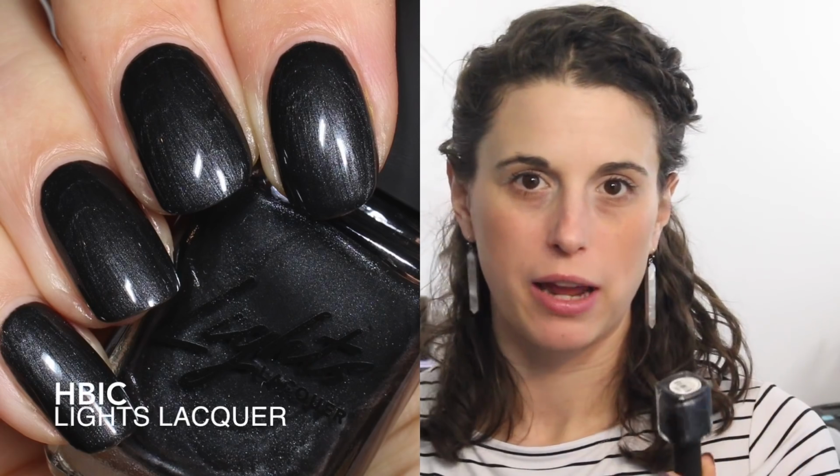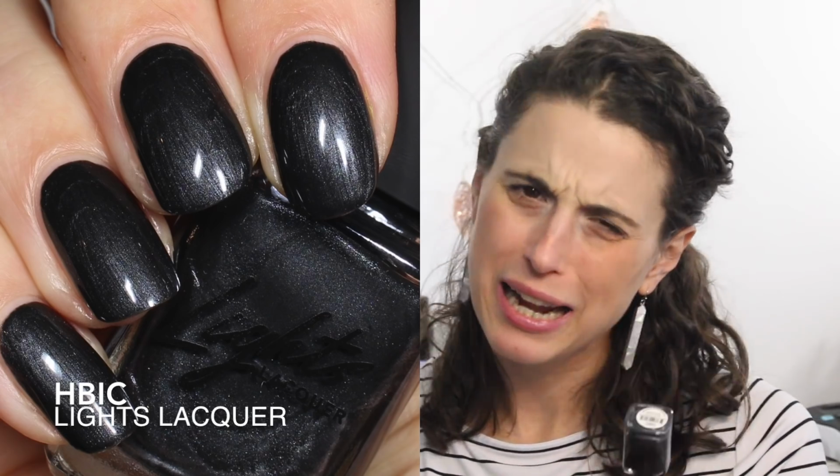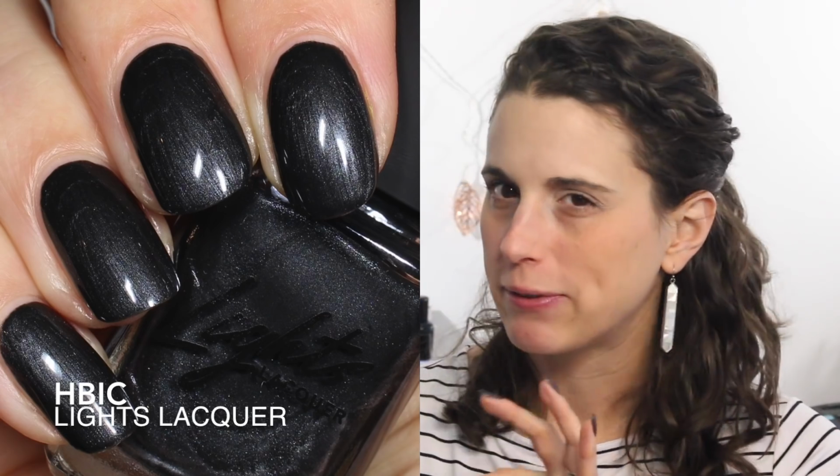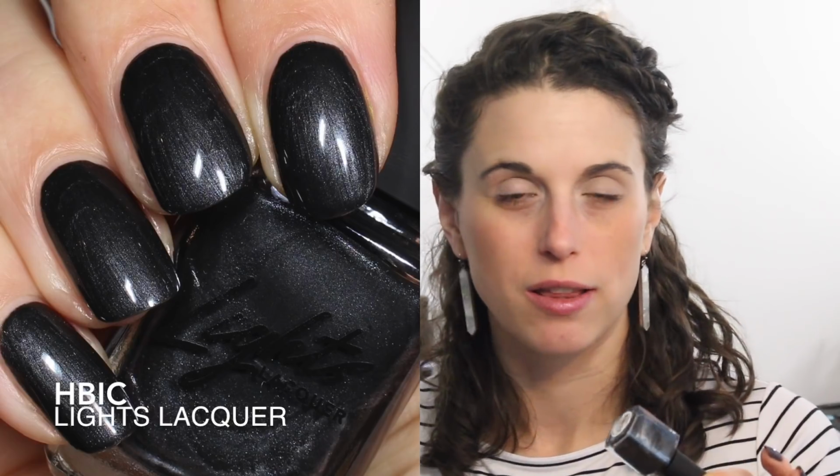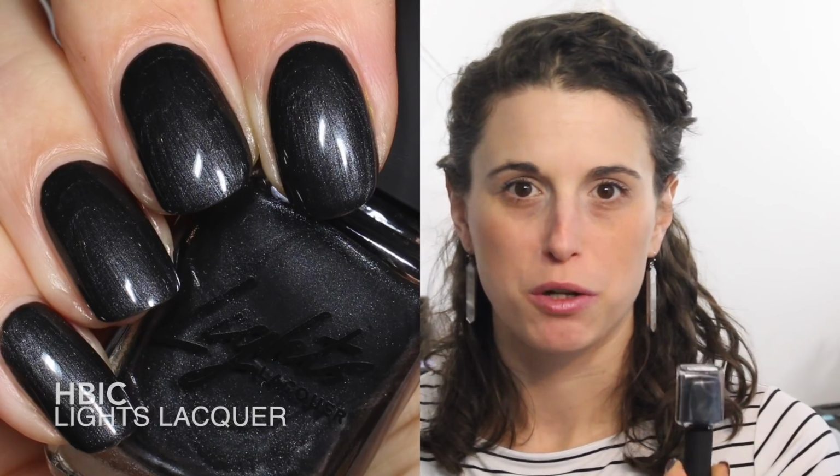And then I was also really, really into Hbic from Lacquer. It came out in their launch collection, which was kind of a fall collection, kind of not a fall collection, but I really, really enjoyed this one. It just has a little bit of sheen on the nails, and it's definitely been on my winter rack for a little while. I want to get this one on for sure.